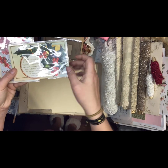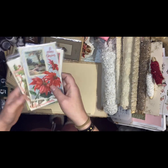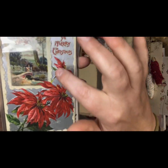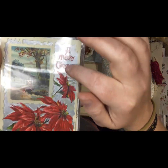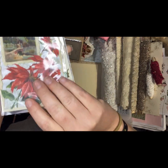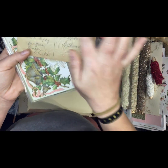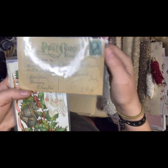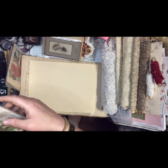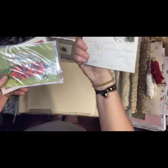Some big holly right here. Love that. This one's probably one of my favorites. I'm not sure if you can see it in the video, but this is all silver foiling on here. And then you have these beautiful poinsettias that are actually embossed. It's pretty luxe for what it was. And look at the aging on the back side of that. I mean, yeah. You gotta love that. Yeah. And again, I got some more bells. Super excited about that.